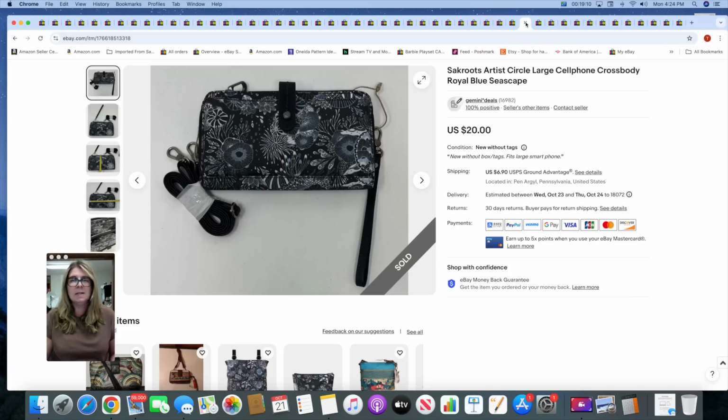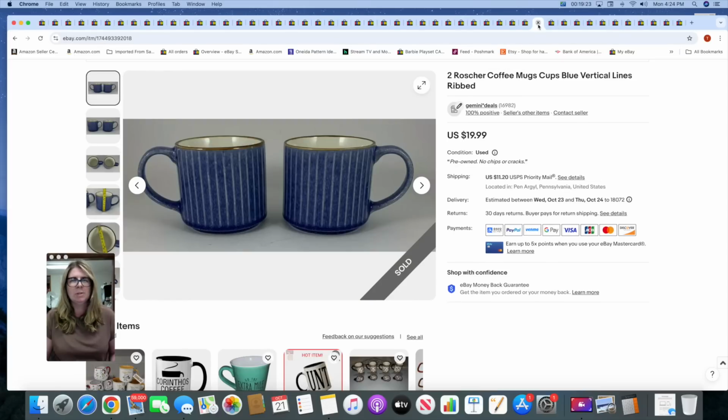All right, next is a Sak Roots Artist Circle crossbody. It's big enough to hold a large cell phone. This sold for $20 plus shipping. I picked this up a couple weeks ago for $4 at a sale. I believe it was $4.